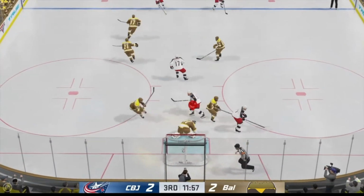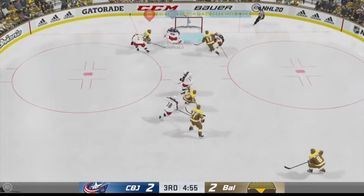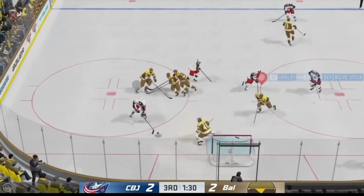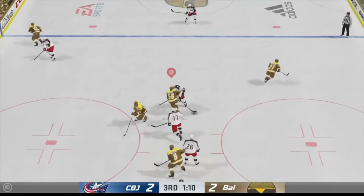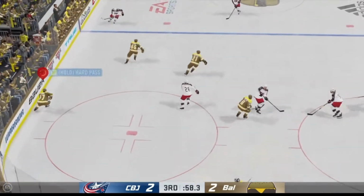And passing, very good shot on Halak, but he's able to make the save. Burghers the other way with some good shots. Korpisalo able to make the save. Now with just a minute and a half to go, another scoring opportunity comes off the post for Columbus. Strawman with it. He will lose it. Jenner gets it. He takes a shot, but it's too high and wide.